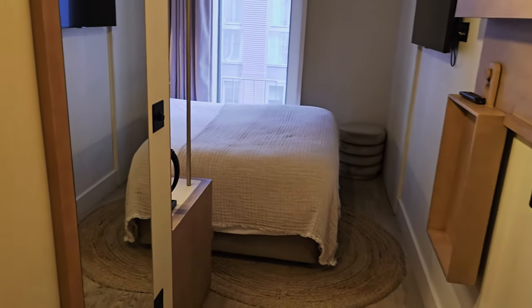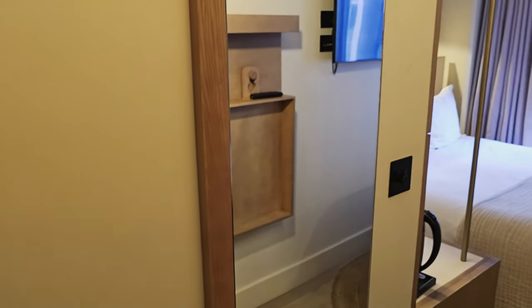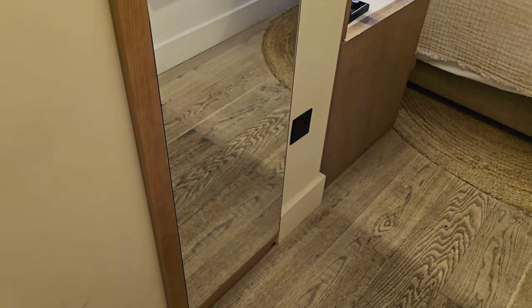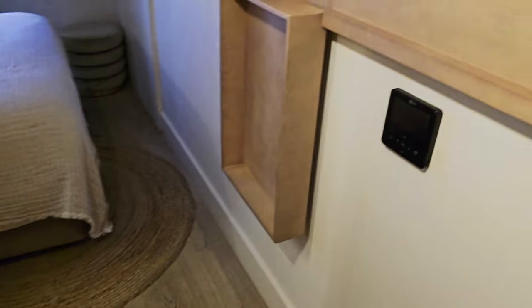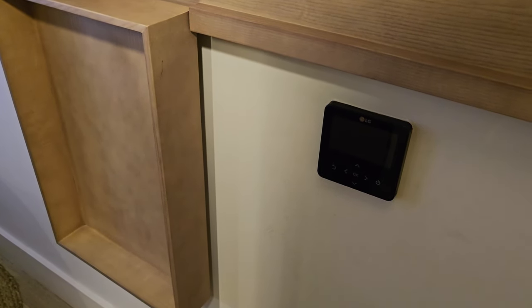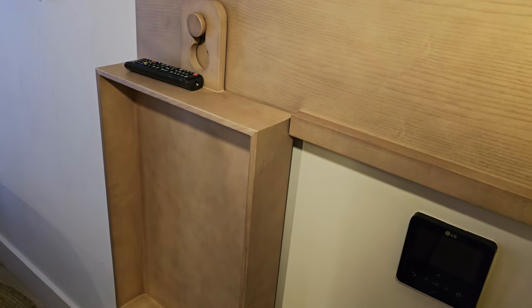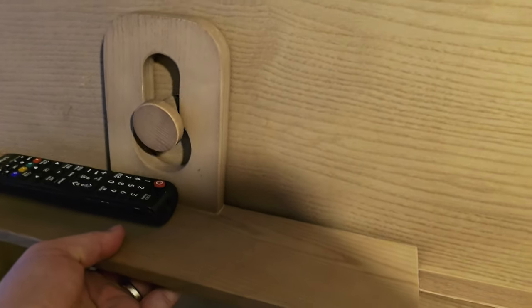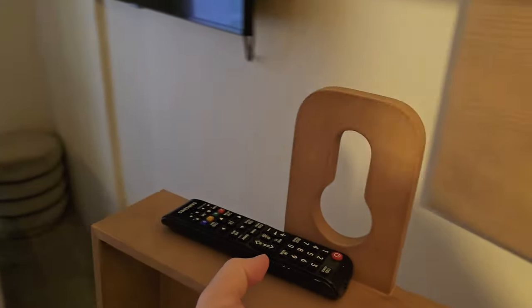So you walk further into the room, you have the light switch for the bathroom. We're going to come back to the bathroom in a second. And then you have a full length mirror with a socket on the wall. Your air conditioning is all controlled via this panel. And then you have this, which is pretty cool. And I'm not talking about the remote. But if you want to eat in bed, you can take that off and do that.